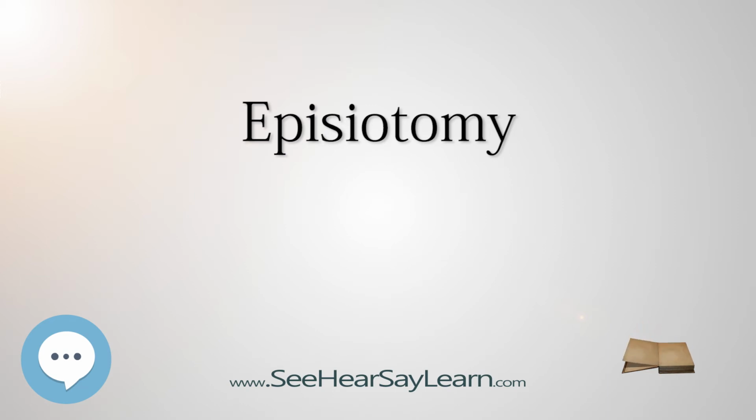Research has shown that natural tears typically are less severe, although this is perhaps not surprising since an episiotomy is designed for when natural tearing will cause significant risks or trauma. Slow delivery of the head in between contractions will result in the least perineal damage.